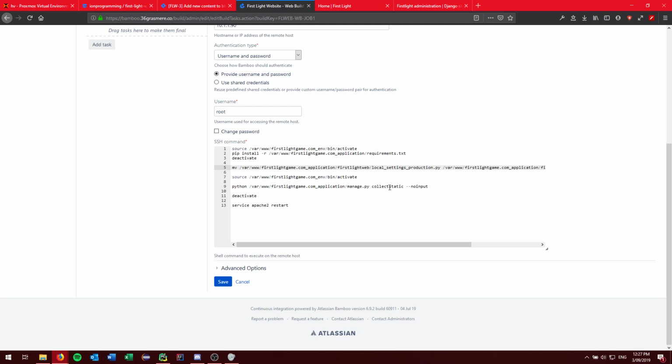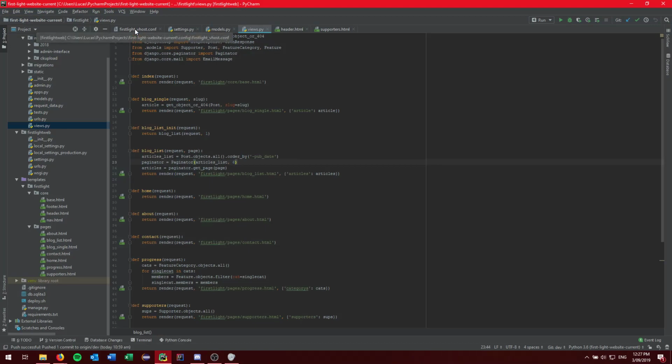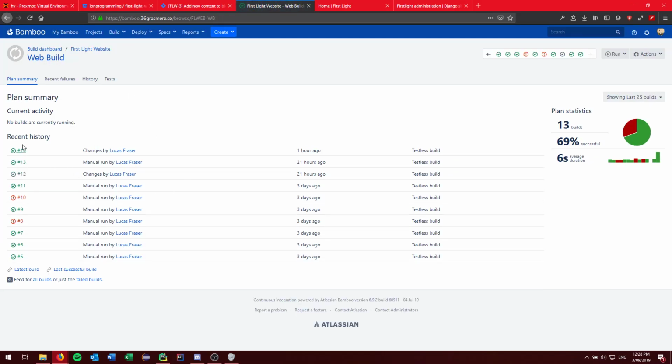Then we run collectstatic, which is basically just a Django command to update any of the static resources. So that will basically copy everything that the libraries and our internal static, like the CSS and JavaScript and everything for the website, to the public directory, which is served by Apache. And then we just restart Apache, which then loads the new version. It's served via mod WSGI. Restarting Apache will reload the Python, load the new version of the app and start serving it. So it's pretty simple, and that's all automatically done whenever an update gets pushed to the master branch.